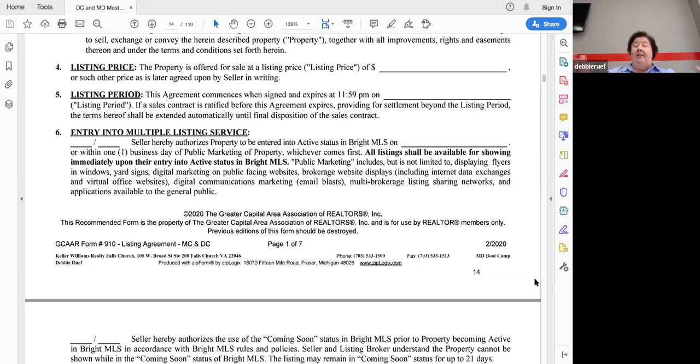Right. And that's a good point. If the sign post gets there before the date you want it, you need to go by and take the sign down or be one of those agents who ask your client to do it. That's not full service in my opinion. But just be aware of that.